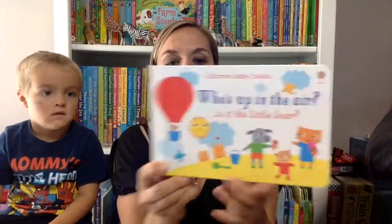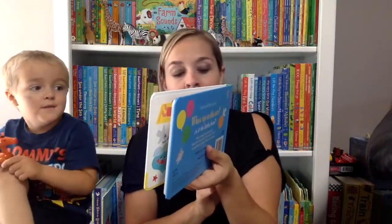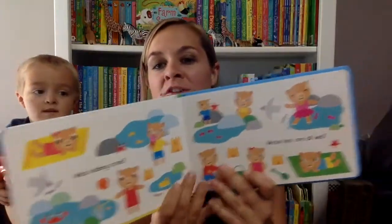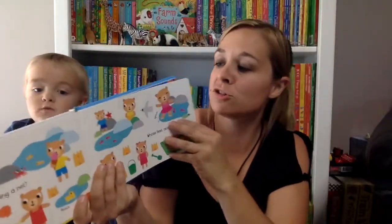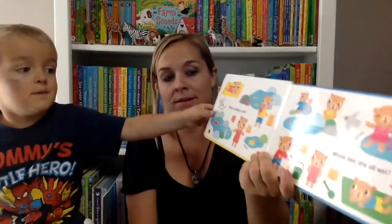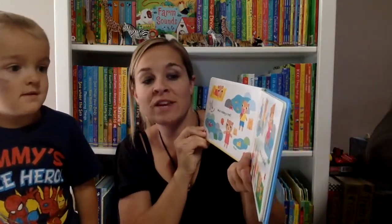This is from the Usborne Baby Book series. Who's up in the air? Is it the little bear? The doggy. There's the doggy. So every page has different questions. The pages are so glossy and colorful. Let's see. Who's holding a net? Ollie Duckle. Whose feet are wet?